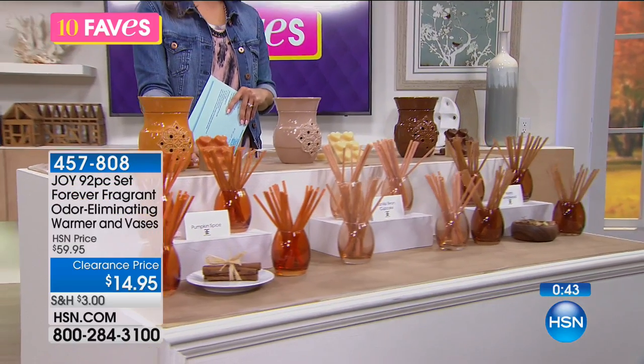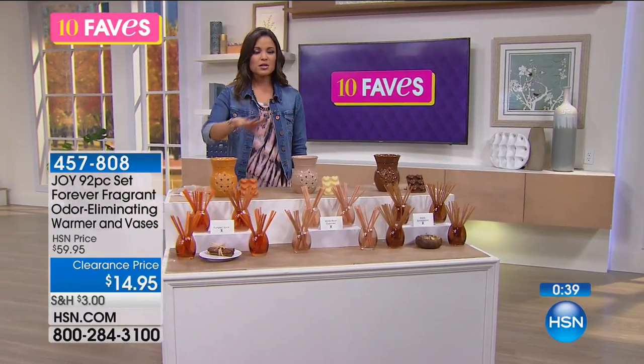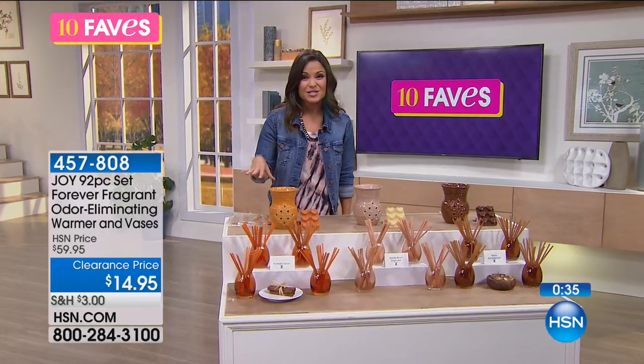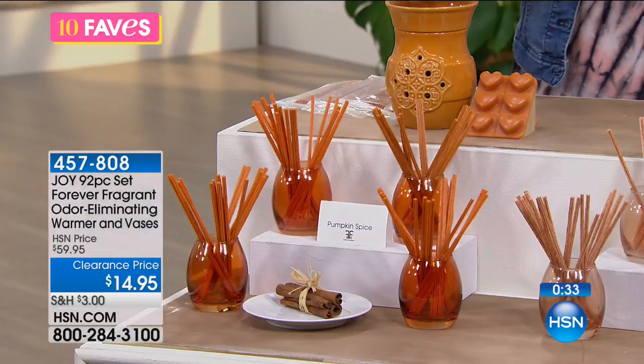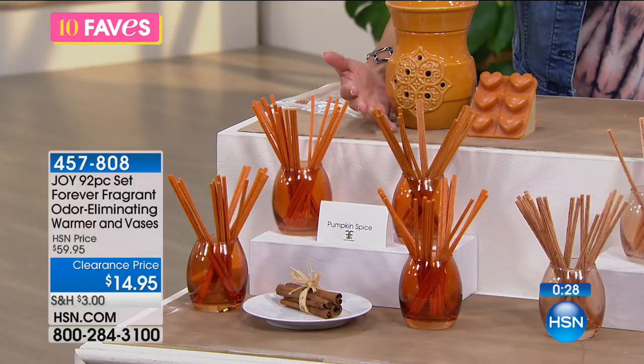It is a little bit like a little centerpiece. I mean, look how beautiful our display is here. I think it's so nice. So I'll walk you through what you're getting just one more time very quickly because it's 92 pieces. Within this, you're getting the warmer, which is a beautiful ceramic. It's got this beautiful decor here. The light just shines through.